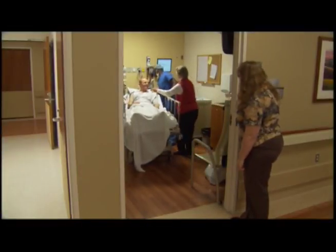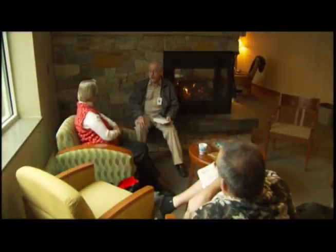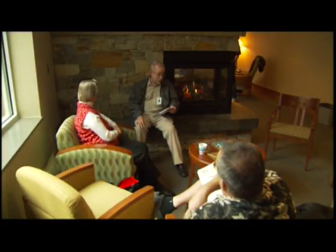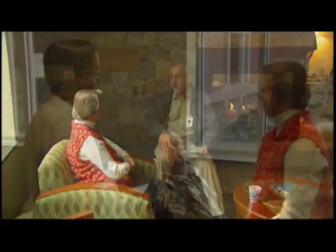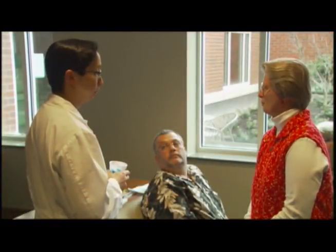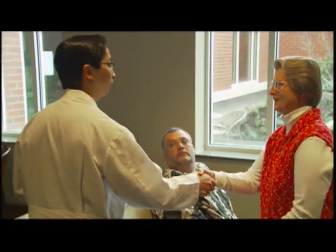A nurse from the OR will take you to the operating room while your family goes to the intensive care waiting area. During surgery, a pastoral care representative will come and give your family an update about the progress of the surgery. After surgery, your surgeon will meet with your family in the intensive care unit waiting room.